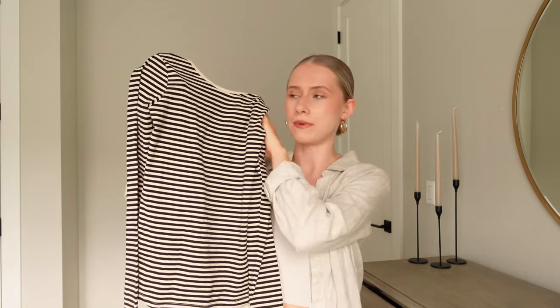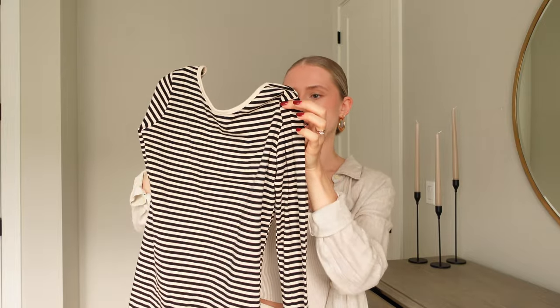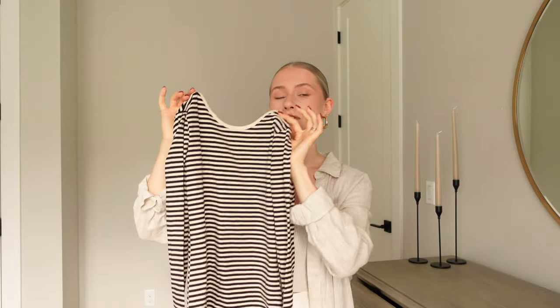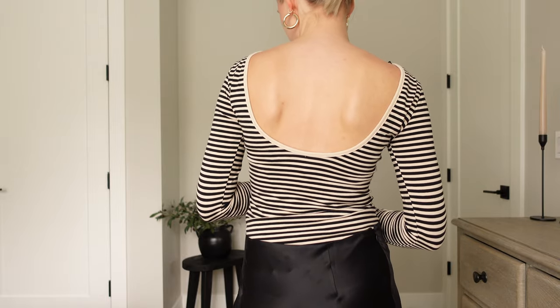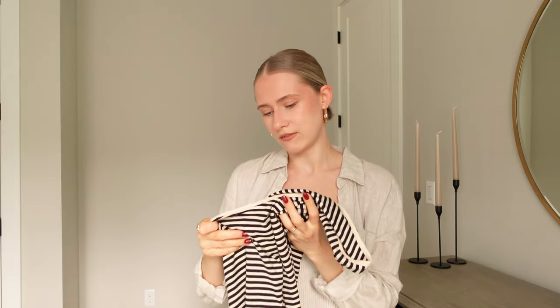So the next top that I picked up was another striped shirt. This is your basic long sleeve fitted top. I love this one as well because it's not just black and white. It's more of a beige, so a little bit darker than the last top that you saw. Definitely more beige and black. And actually, it's not your basic long sleeve top. It has a beautiful open back detail, which goes down to the middle of your back. You'll see in the try on. But I absolutely love it, it's a fun little twist to your long sleeve basic top.